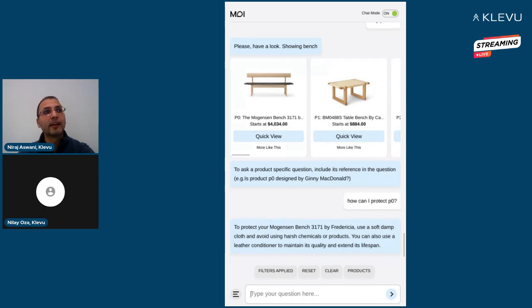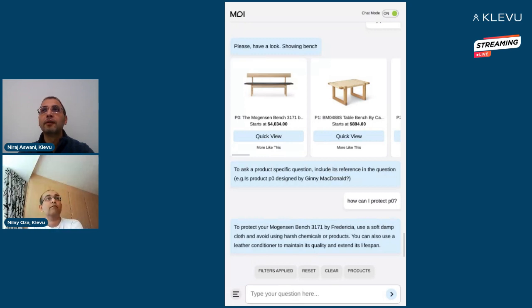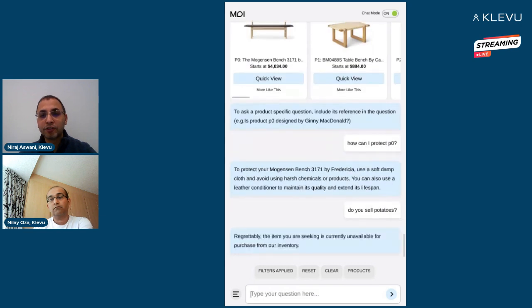Neela said that one of the things that we wanted to make sure is that if somebody is searching for irrelevant things, the system should understand that and reply accordingly. So here, let's try to search for something which is not likely to be present in the catalog. So if I say, do you sell potatoes? This is a furniture shop, and of course it will not have potatoes in there, but the system is understanding that potato is a product noun, and accordingly it's coming back with the response.